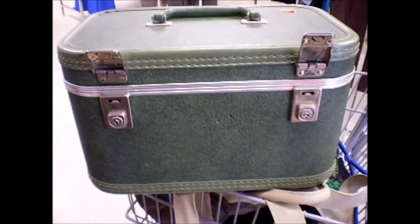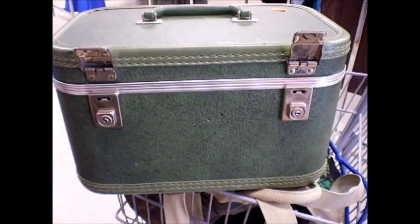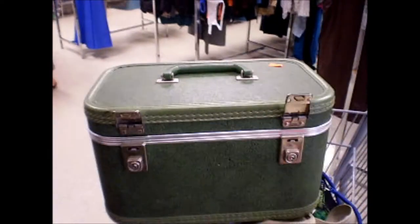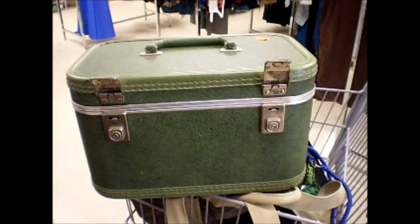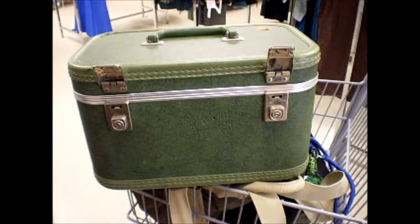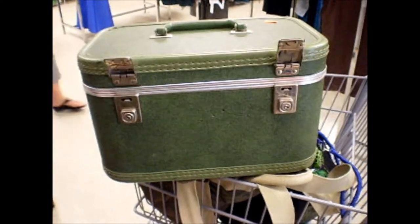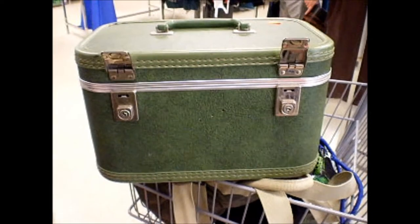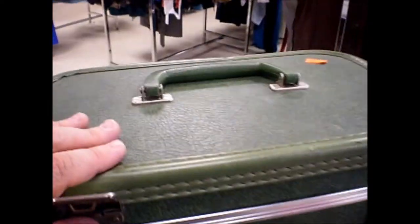Okay, I'm over in the section where all the crafts and artsy-fartsy stuff is. Over here behind me, there's lots of suitcases and makeup cases and stuff like that. I saw this one on the floor. This one is $3. Something like this would be absolutely amazing for carrying your tarot cards, your crystals, your candles, if you're traveling and doing readings for people, parties and things like that.